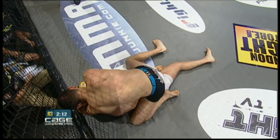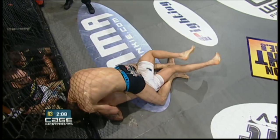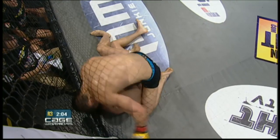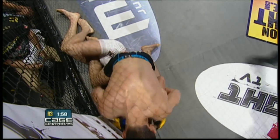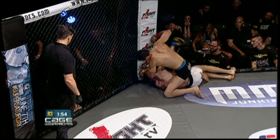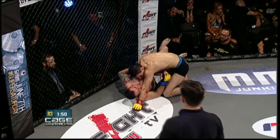Oh, absolutely huge elbow. Just sprayed Damir Hadzovic's own corner with Martin Delaney's blood. Oh my goodness. You know it's an elbow when it makes your own corner flinch. Delaney's managed to recover a quarter guard here, see if he can get his hips up, but there's just no recoil on that head as the short elbows come in. He's cut Delaney bad. A lot of blood on the back of the head of Martin Delaney now.